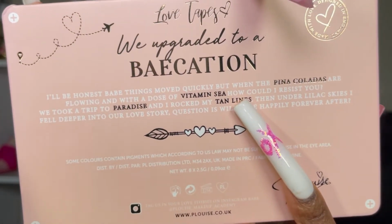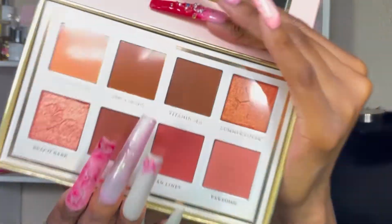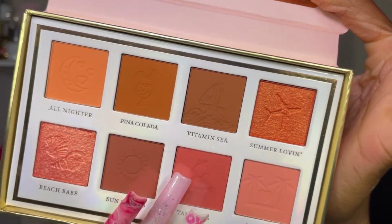That's cute, because all of the gold words are shades. This tan lines is definitely going to be a blush. It's giving blush, darling. And last but not least, we got date night.